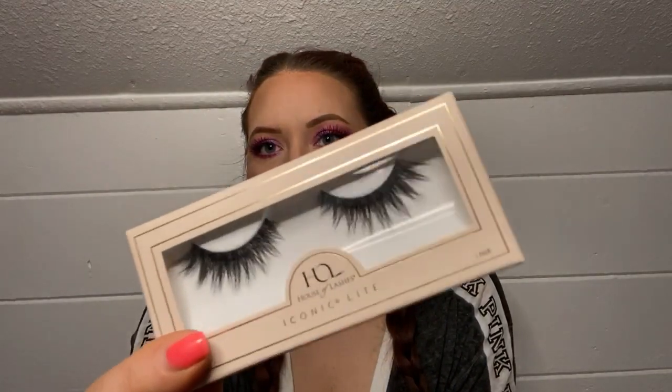Some of the stuff in my haul I have tried, so if I have tried it, I'll kind of mention how I feel about it. But I haven't tried these yet, but they're really pretty and I've heard good things. I got a pair of Iconic Lights from House of Lashes. These are an absolute classic. If you like a flared lash and you've never tried these, would recommend.